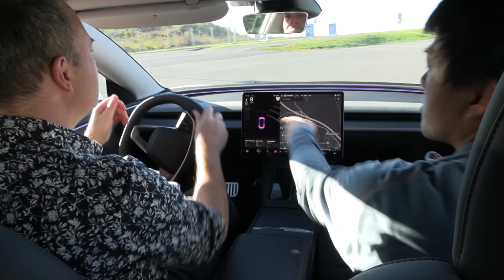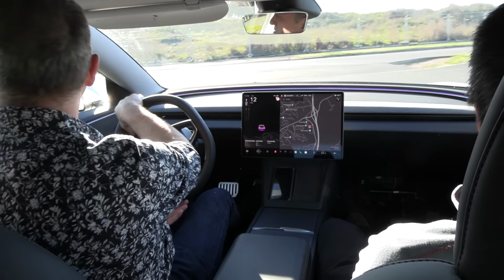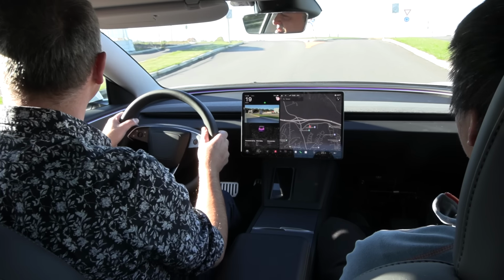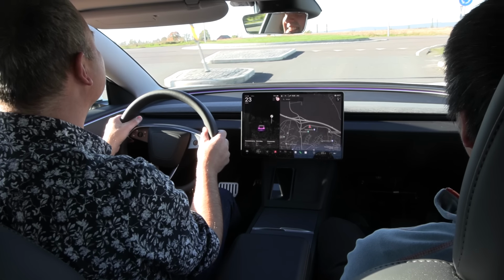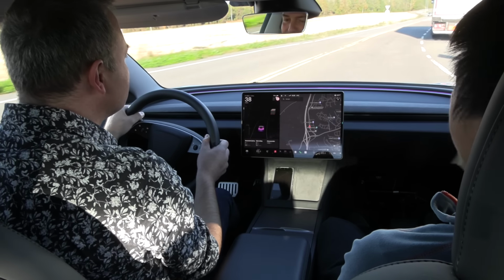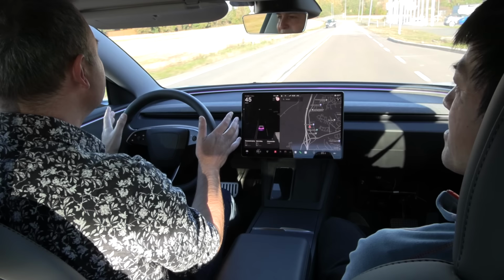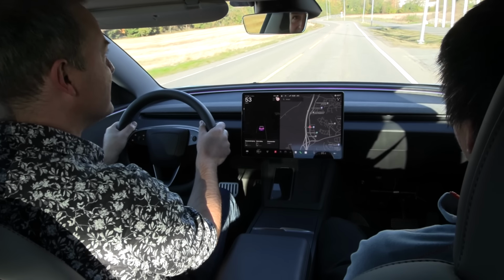Hey, what do you think about the swipe there? I'm used to it, so it's okay. But Jon, how long have you had your driver's license? 30 years. Oh, okay. So old school driver. I am. But you must like the stalks then. I'm used to the stalks, but honestly, I prefer to use these buttons for indicating instead.